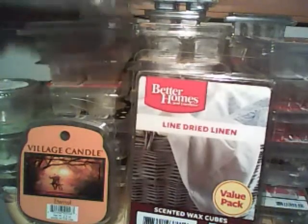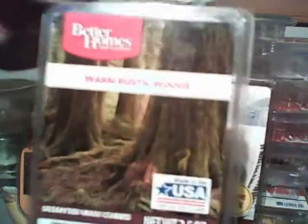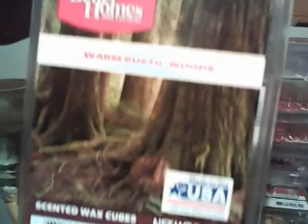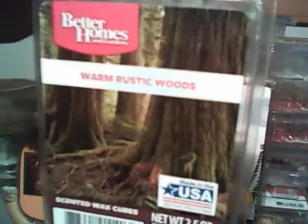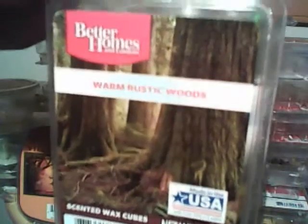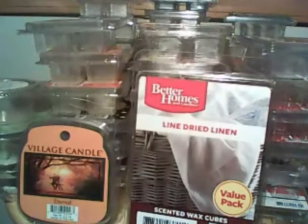Here is a favorite from Better Homes and Gardens, Warm Rustic Woods. This is like a tried and true classic for me. I melt this all the time. Absolutely love this scent. It smells warm. It has the rustic, outdoors, earthy woods. It's just amazing. Very, very good scent.